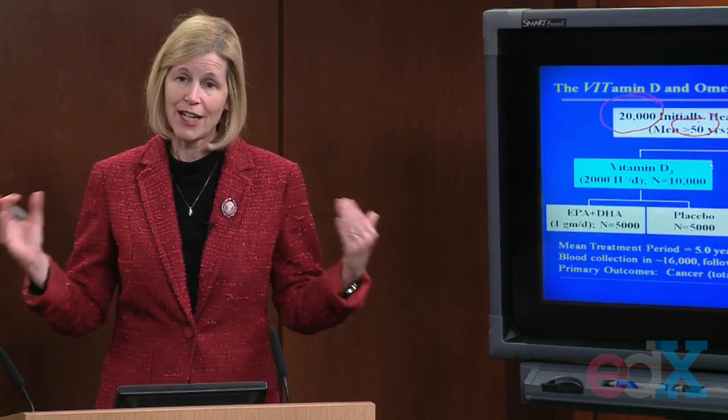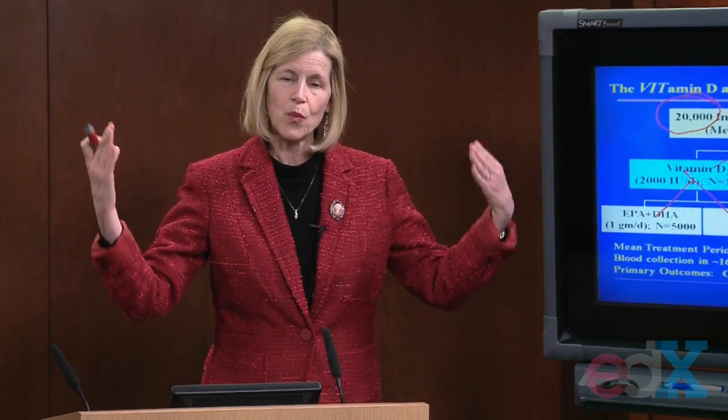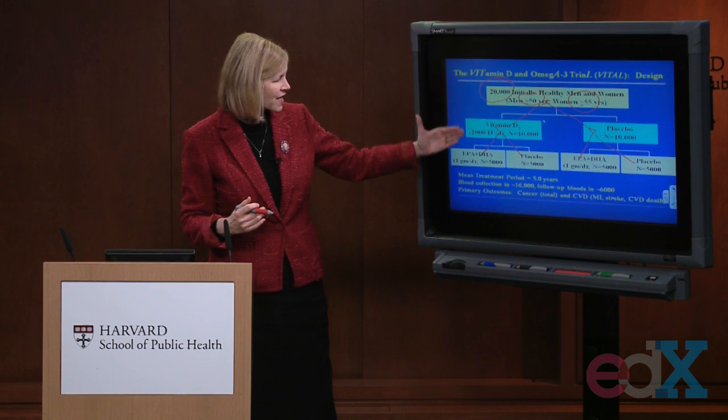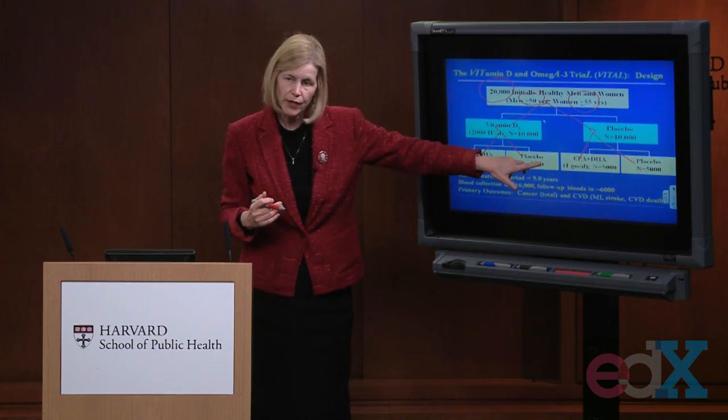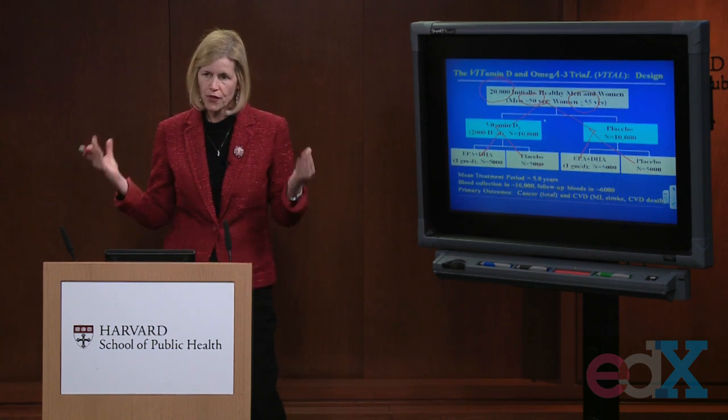This is what we call a factorial design, where participants are first randomized to one of the agents versus placebo, and then further randomized within each of these two groups to another agent. So first vitamin D versus placebo, then the active vitamin D group is further randomized to the omega-3s versus a placebo, and the placebo group further randomized to active omega-3s versus placebo omega-3s. This ends up with 4 treatment groups. One that gets both active agents, 2 groups that get only one of the 2 agents as active and the other placebo, and 1 group that gets both placebos.